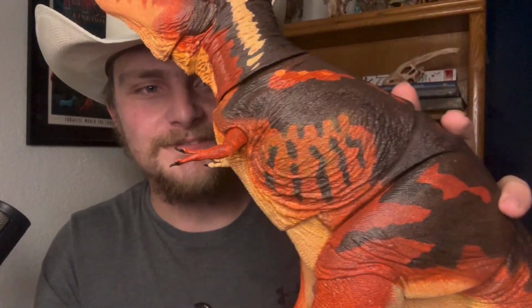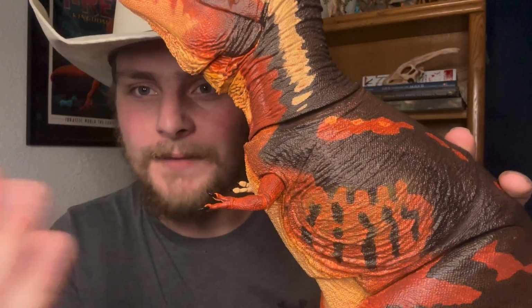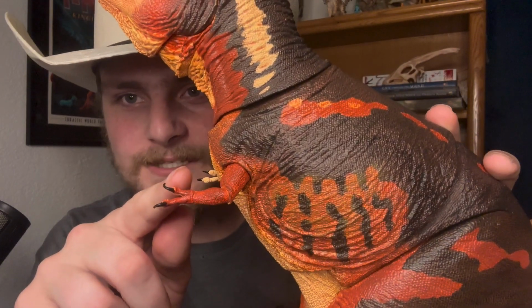They are very accurate to T-Rex arms. They're very short relative to its body size. Two fingers, something the Tyrannosaurus did have. And I'll also note that this is accurate: the top digit right here is smaller than the one on the bottom. That's accurate.